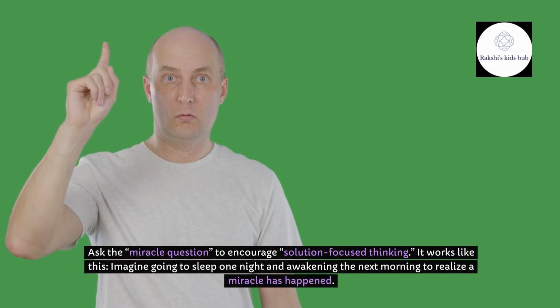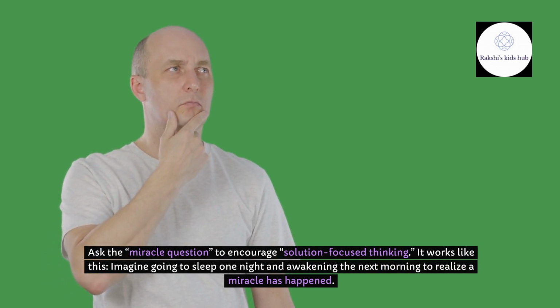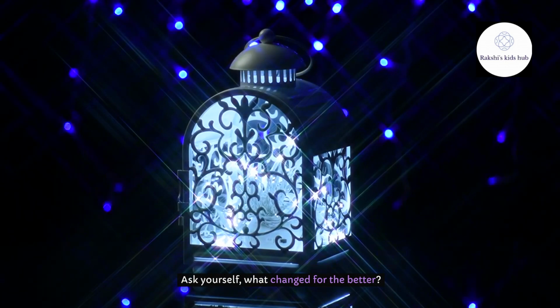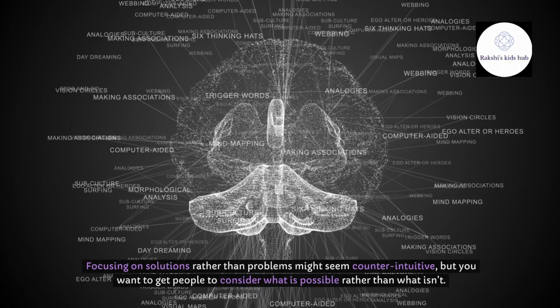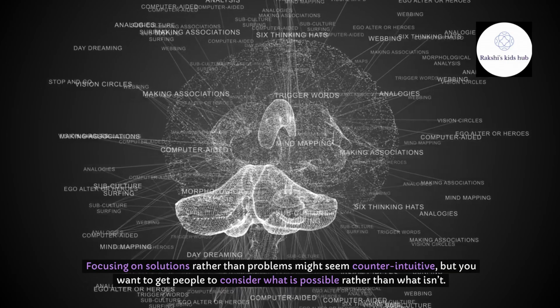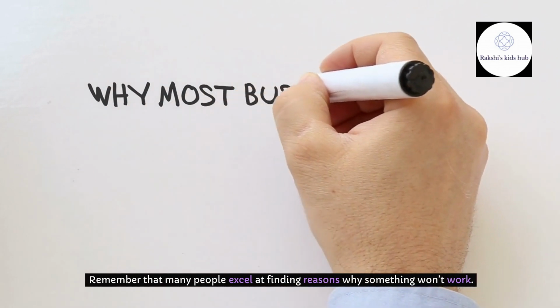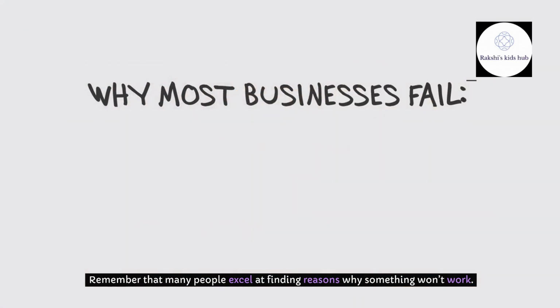It works like this. Imagine going to sleep one night and awakening the next morning to realize a miracle has happened. Ask yourself, what changed for the better? Focusing on solutions rather than problems might seem counterintuitive, but you want to get people to consider what is possible rather than what isn't. Remember that many people excel at finding reasons why something won't work.